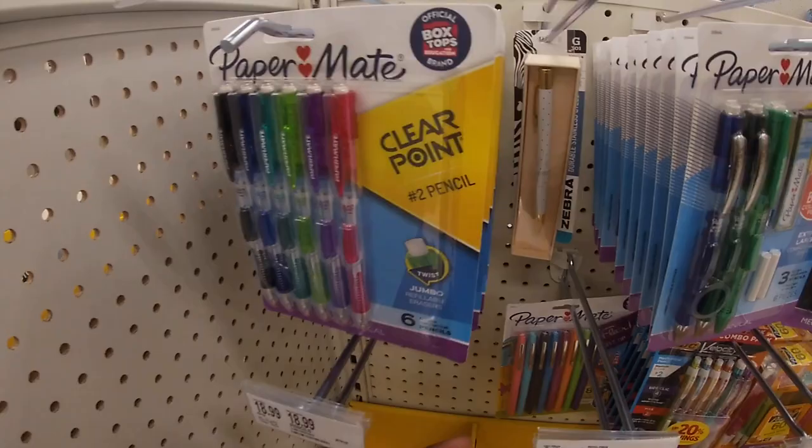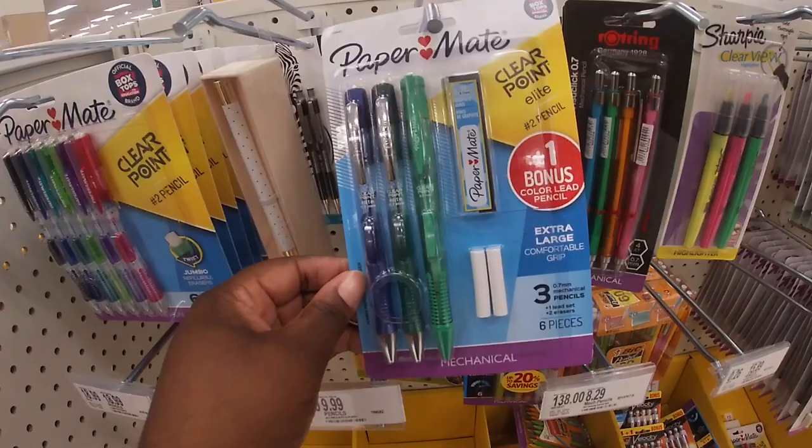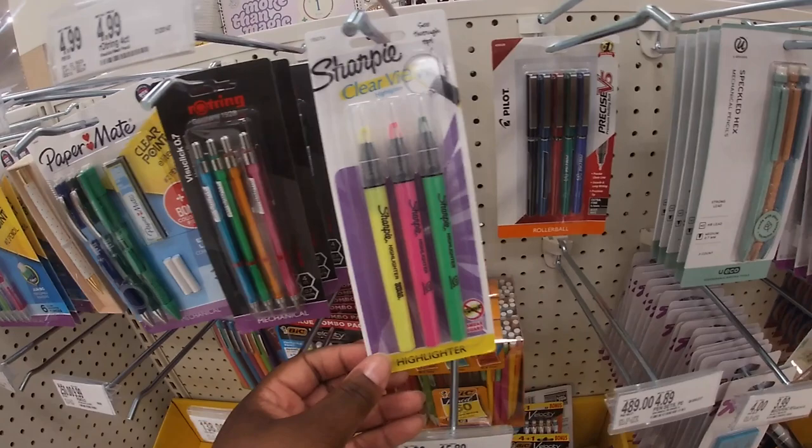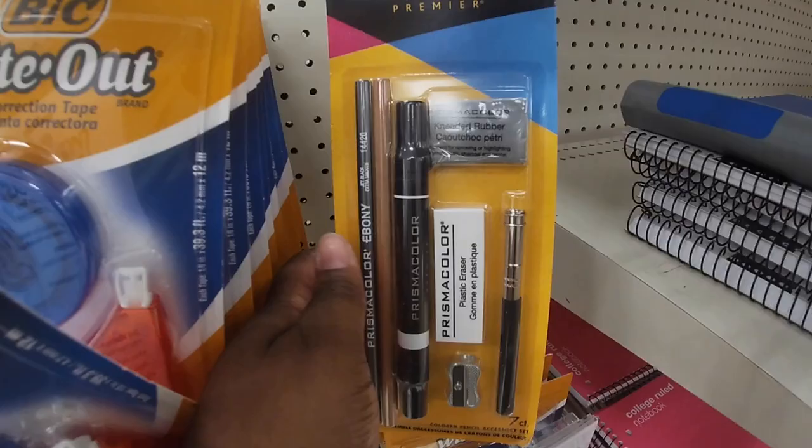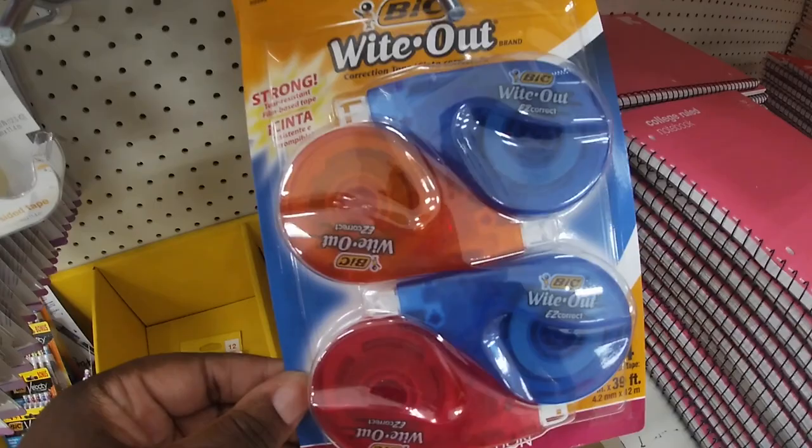This is cute. I think I saw something that says stainless steel. They have these. These are $9. $5. More of the Sharpies. They're not under the right one. Mechanical pencils. These are $3.99 for three. I like these. These are cute. The leads, $2.99 for the whiteout. It's a little premium set, but I know that's not in the right place. The four Bic, $4.59 for the whiteout. And then this whiteout is 99 cents.